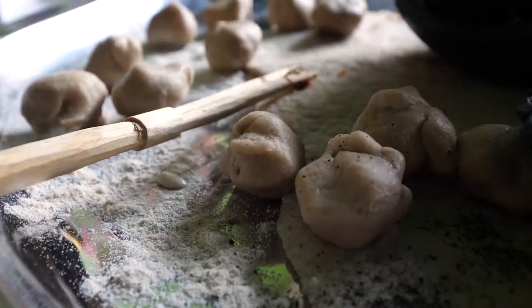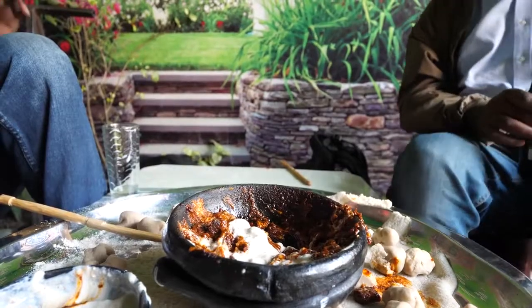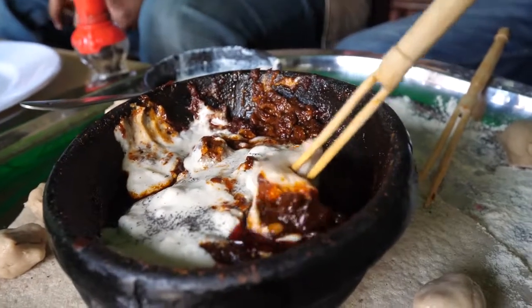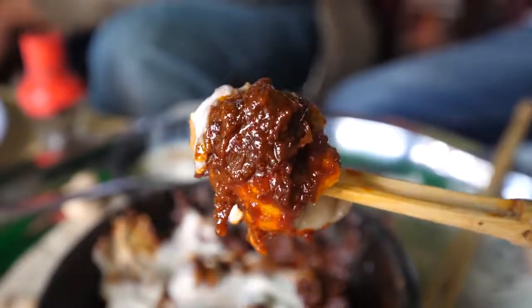You can really taste the spice blend in there. The little ball dumplings have a very starchy, kind of grainy texture. But that sauce is unbelievable. It's really rich with spice. You can taste the butter in there, and then it's cooled down with the yogurt. Wow, that's awesome. That's unbelievably good. Okay, and she just said the balls are wheat. And it's got some meat in there too.